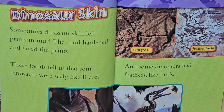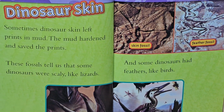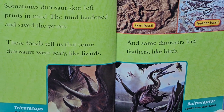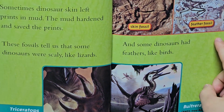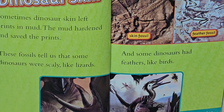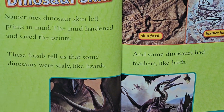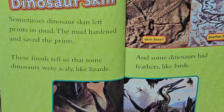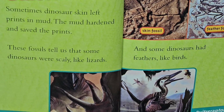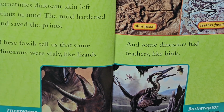Dinosaur skin. Sometimes dinosaur skin left prints in the mud. The mud has hardened and saved the prints. Skin fossil. Feather fossil. And some dinosaurs had feathers like birds. These fossils tell us that some dinosaurs were scaly like lizards. Triceratops. Brachioraptor.